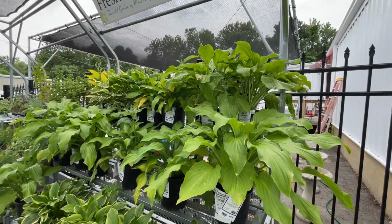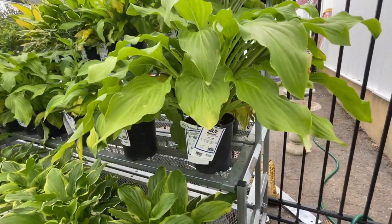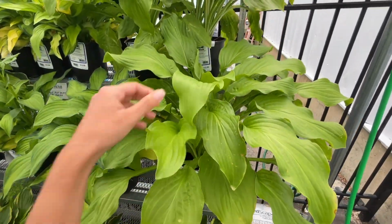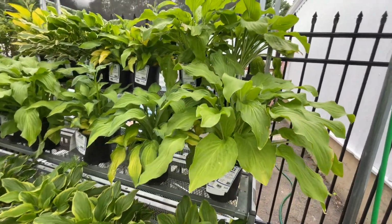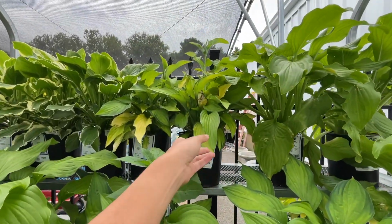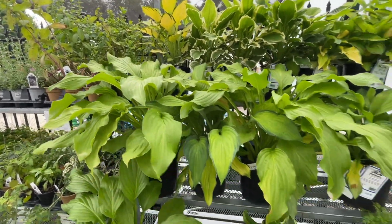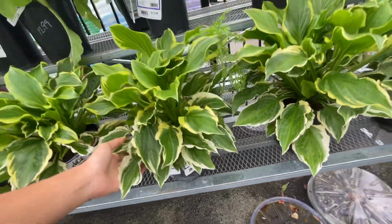We have many more hostas here. Let's see, this is hosta Honey Bells for $12.99, but I think it's a good price because look how big she is. She's really big. So we have more Honey Bells. This is the Gold Standard. All these are the Gold Standard. What is this one? This is a So Sweet.